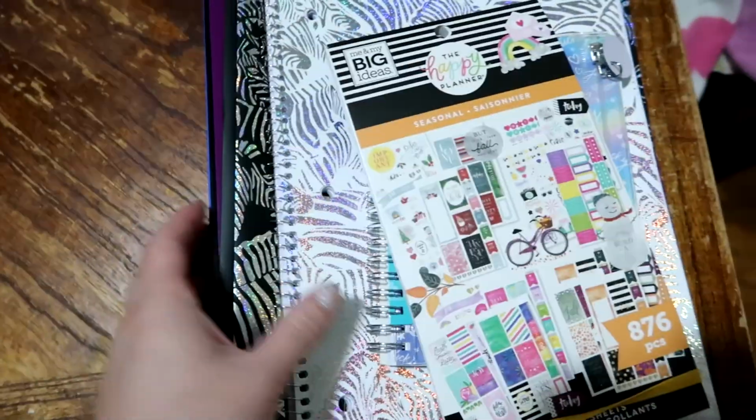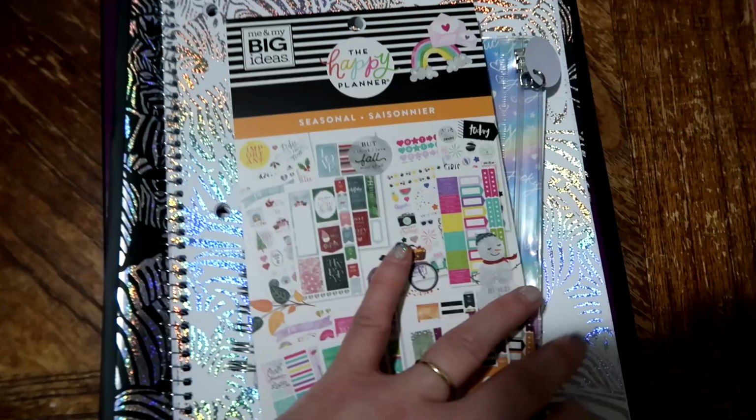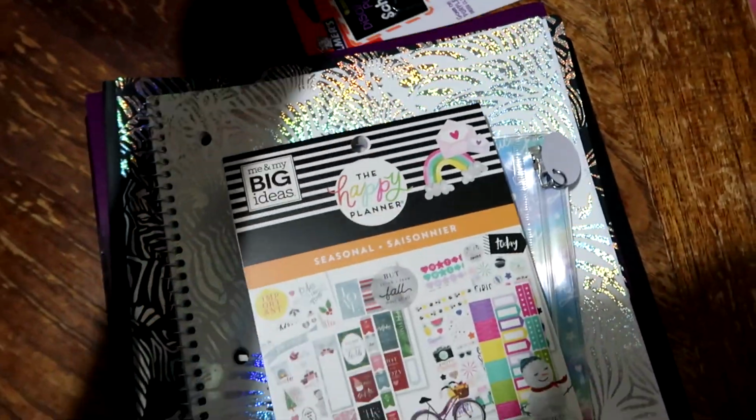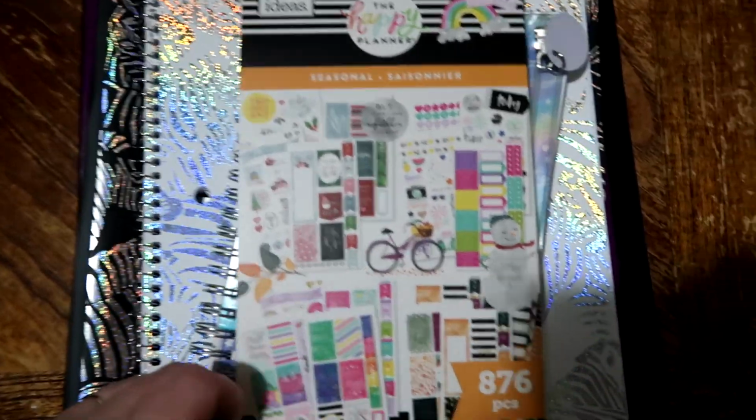We used to get the bigger ones, but then they would dry out and we would be stuck. And so now we decided to not be stuck without glue, no pun intended. We just decided to go ahead and go with the smaller ones so that we didn't have to worry about them drying out and not having glue when we need it.